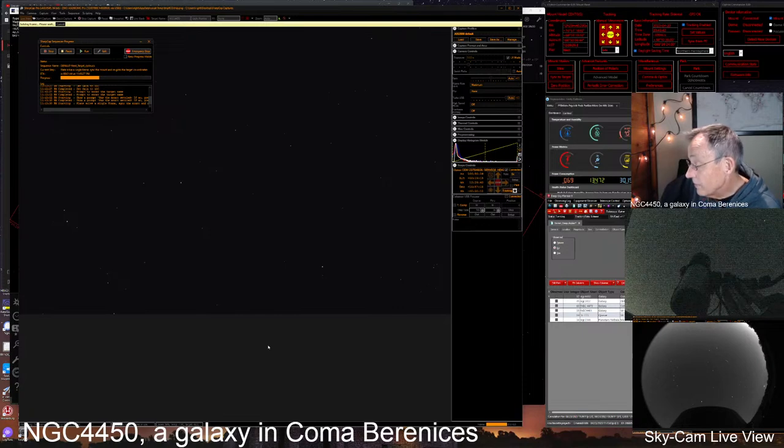In 1927 and 1929, Shapley and Sawyer categorized clusters by the degree of concentration of stars toward each core, known as the Shapley-Sawyer concentration class. It identifies the most concentrated clusters as class 1 and ranges the most diffuse as class 12. Well, that did look like a class 12 then, you're right.